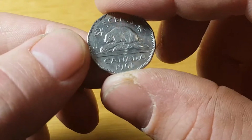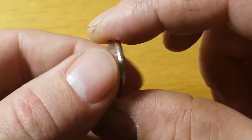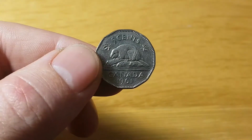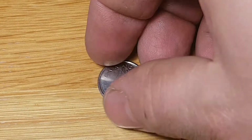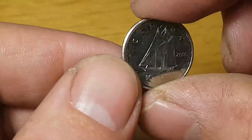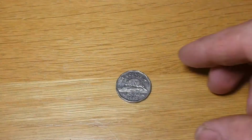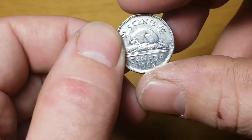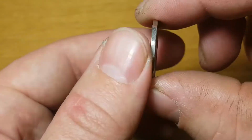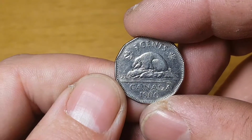Roll 23, and we have another young head here, 1961. So that's another 5 point. Roll 33, and we ended up with a dime, 2005. So I guess we made 5 cents. That's okay. Roll 36, a 1962 young head. Roll 38, a 1960.